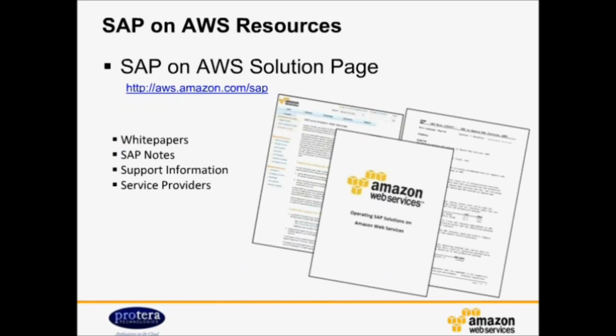I mentioned the resource page on the AWS site. It's aws.amazon.com/SAP. There's a myriad of white papers, SAP notes, and other important information that I recommend that you have a quick look at.